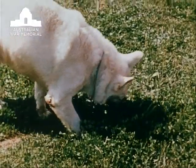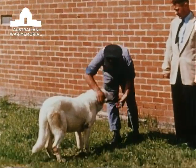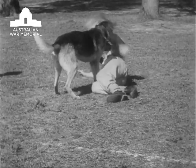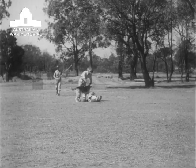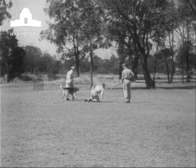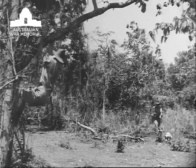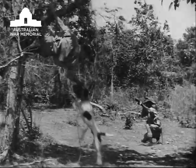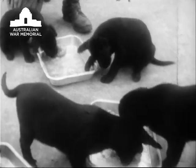Dogs have also been successfully used to find hidden arms, and there is the more conventional job of tracking. Guard dogs must be instantly obedient, and here is an exhibition of what every good guard dog should know. But man's best friend takes all this as part of the day's work, and the Australian Army has gained another valuable and enthusiastic recruit.